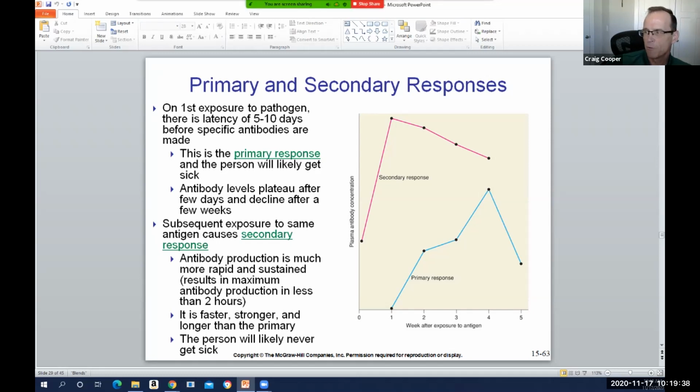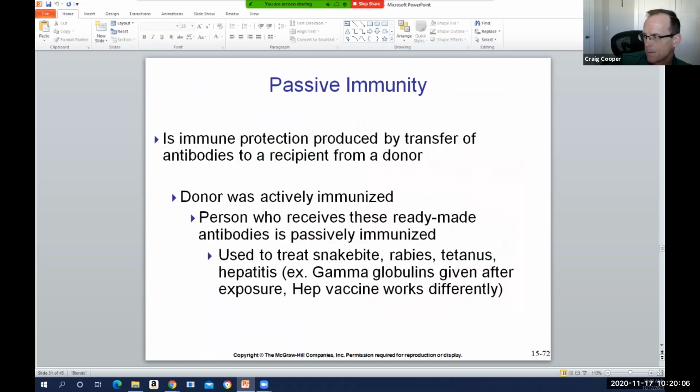So hopefully once we get the vaccines out in public and get enough people vaccinated, we can have enough people that are able to tamp down the illness and not allow it to multiply and spread as effectively. So that's kind of what we're hoping, is we're trying to generate that secondary response in enough people that we can minimize the spread and regain control and get our lives back to normal at some point.